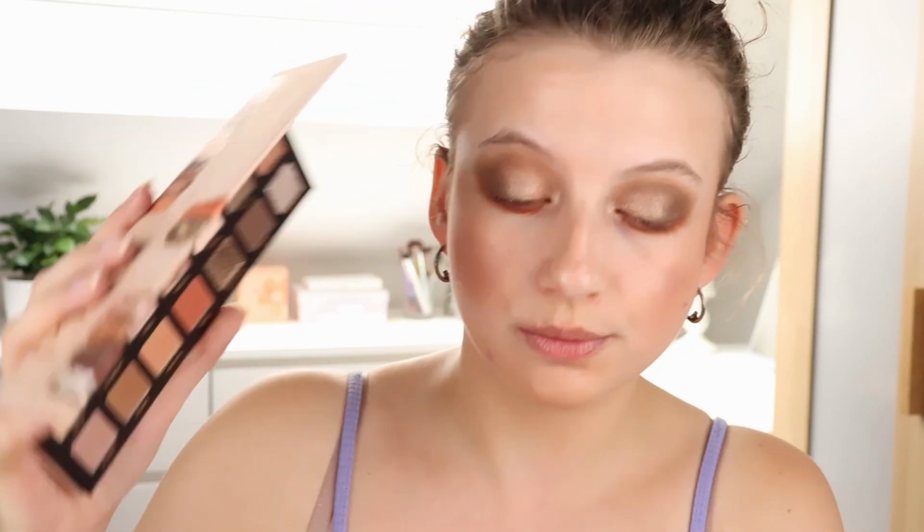Now for the inner corner, I'm going to go into the shade called Gold. I'm just gonna take a little bit of that on a pencil brush and pop that in the inner corner. I feel like my cheeks and my face are like summer, and then my eyes, they scream fall.